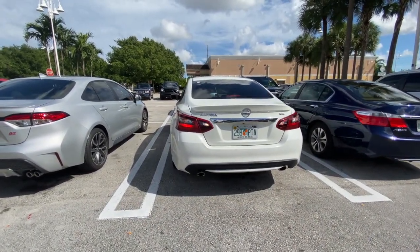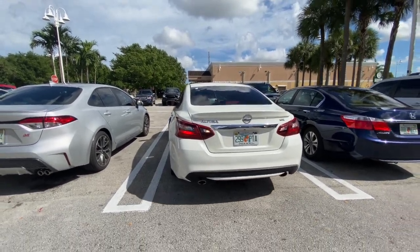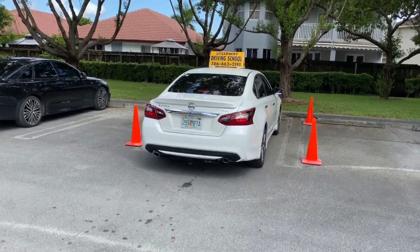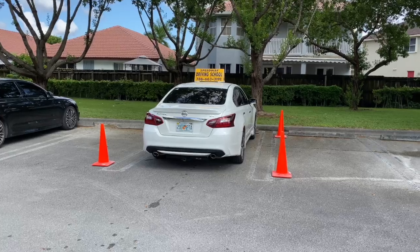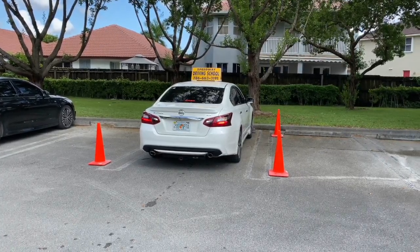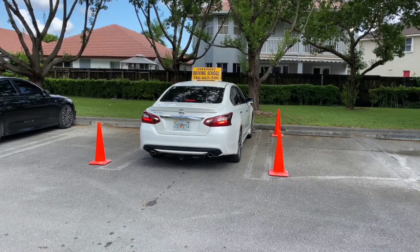This not only looks neat, but also prevents your car from being too close to others, reducing the risk of scratches or dents. So make sure that you have enough space on both sides. Being centered also makes it easier for you and other drivers to enter and exit the parking space.